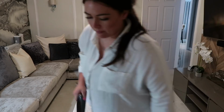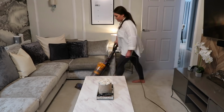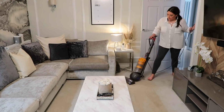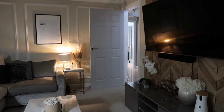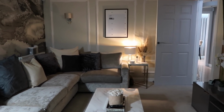I like to hoover all downstairs. I don't always manage to do upstairs as well, but just for a really quick 10-minute tidy, this really doesn't take me long to do at all. It just makes the world of difference. And now that is the living room back to normality, nice and cozy for us to go and sit down and watch some TV before bed, or just get an early night and enjoy it in the morning.